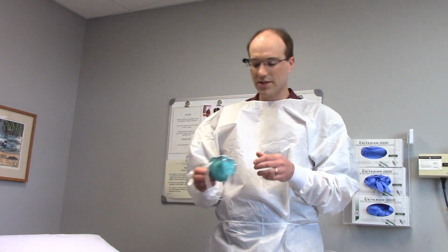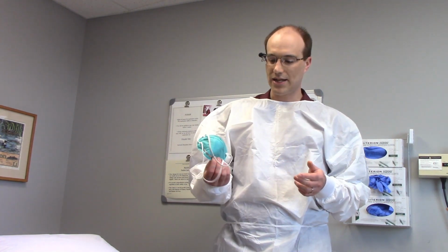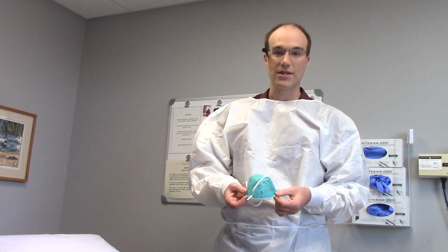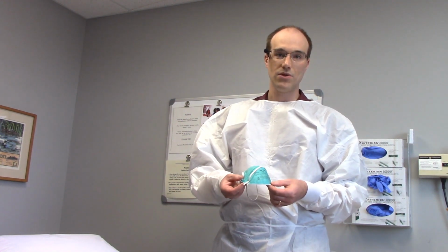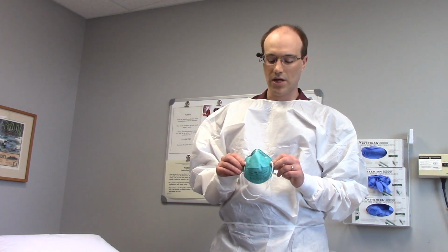There are various masks out there, but I'm sure the one you've heard most about is the N95, and this is the N95 mask. You can see it's pretty basic in its concept, and like the gown, it's designed to be used once and thrown away. We need to think of ways where we may need to reuse these if we do run out.